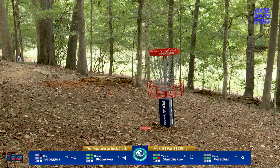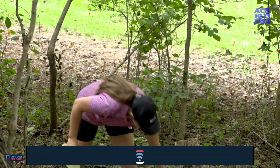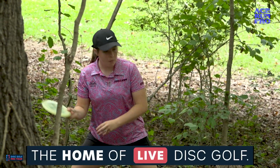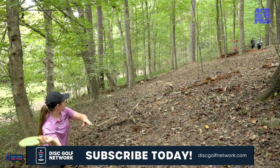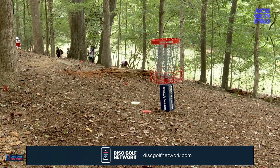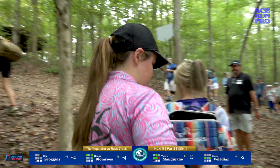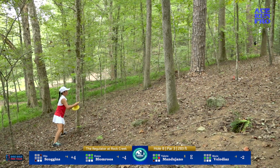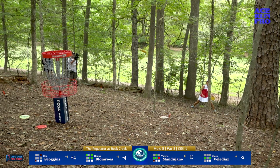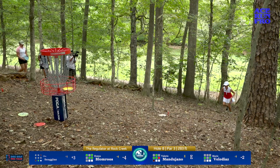Henna with a beautiful Annie, she'll have a drop-in par. Oh, I love the little log skip. Ohn Scoggins for birdie. Yes, Ohn. Way to punch that in there.